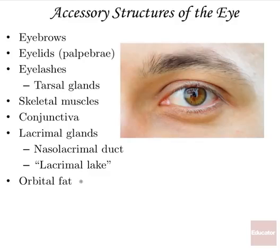And besides all of these, you've got orbital fat. The orbit of the eye is formed by several bones that make that classic looking eye socket. And cushioning the eye all around the exterior, attached to the white part, known as the sclera, you have a lot of fat. And it's meant to cushion. It makes sense that you want that cushioning around the eye because you have some very hard bones right next to that eye. So the orbital fat, nice cushioning.